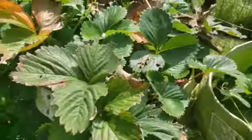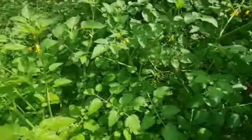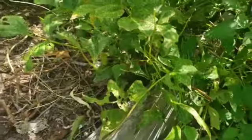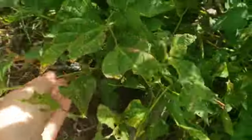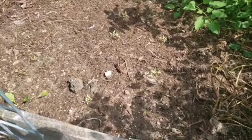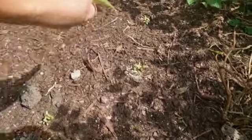So we've got all of this going on. Lots of tomatoes in here that I have to get to. And I do still have some bean plants that are producing on this side. They look very sickly, I'm not going to say they're very healthy, but still getting beans on there, so that's cool.